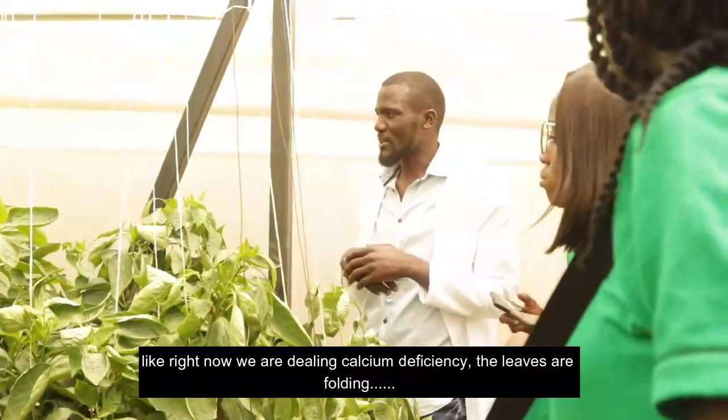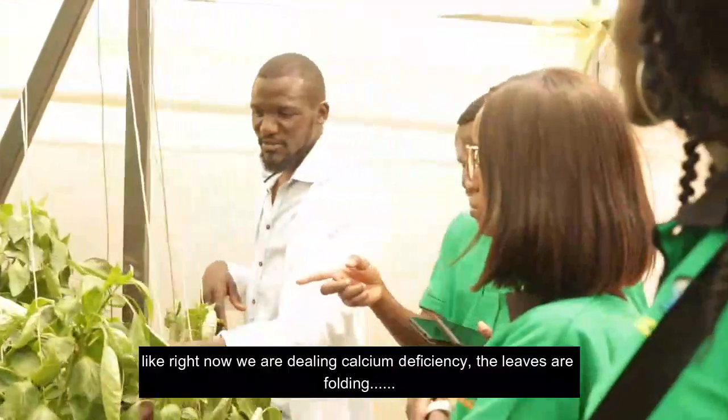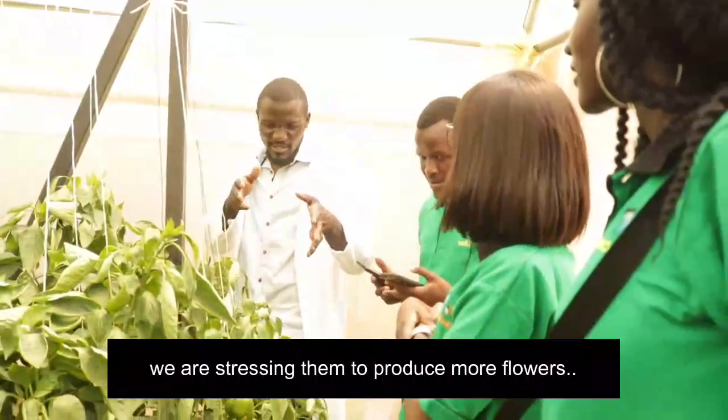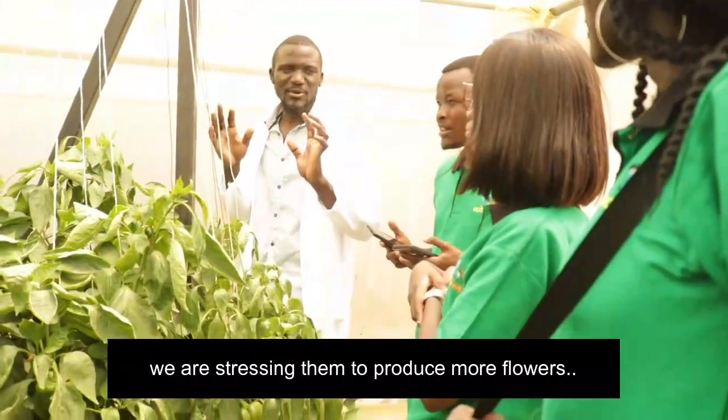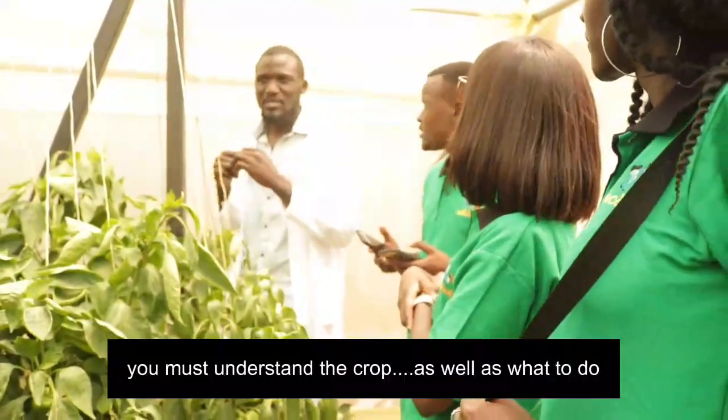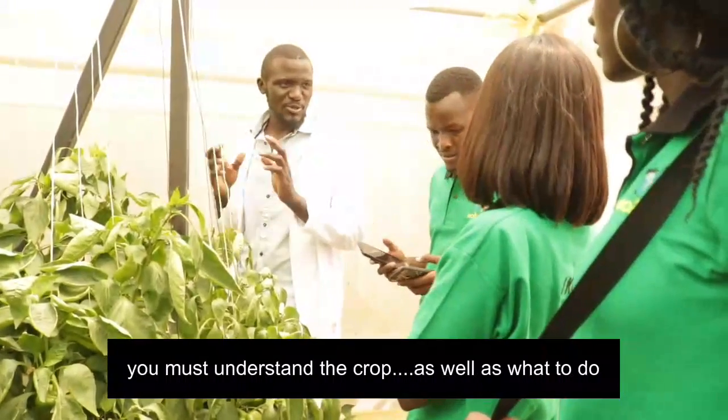Right now we are dealing with calcium deficiency, so I see the leaves are folding. There's also water stress as well. We are stressing them to produce more flowers. You see the water stress, it's kind of wilting, to produce more flowers in the system. So you must understand the crop and what to do.